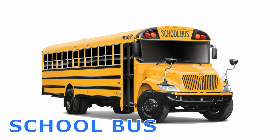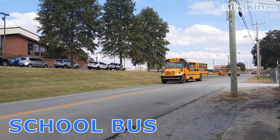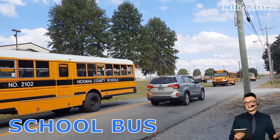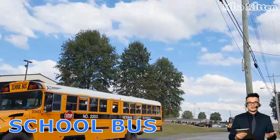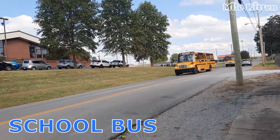School bus. A school bus is a type of ground transportation vehicle owned by a school or school district. It is often used to transport students and teachers to school or school-related activities.